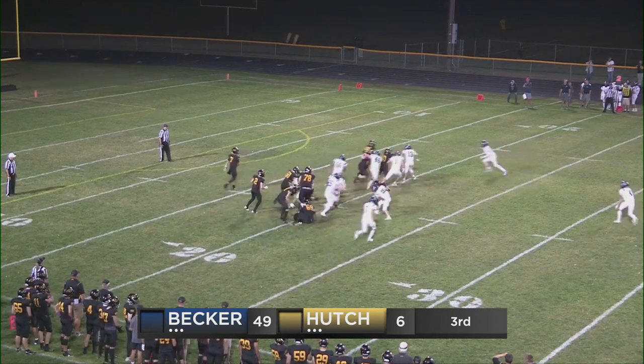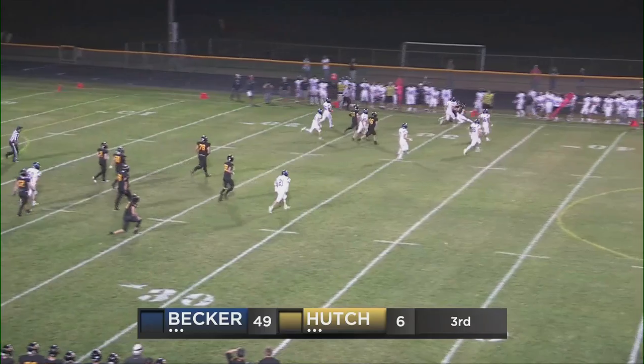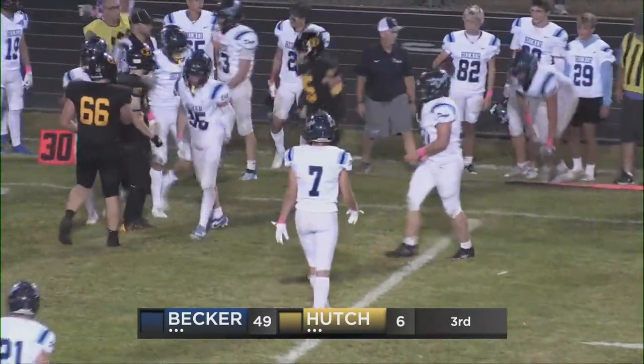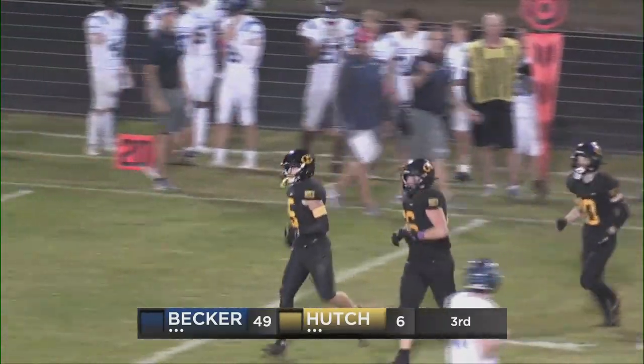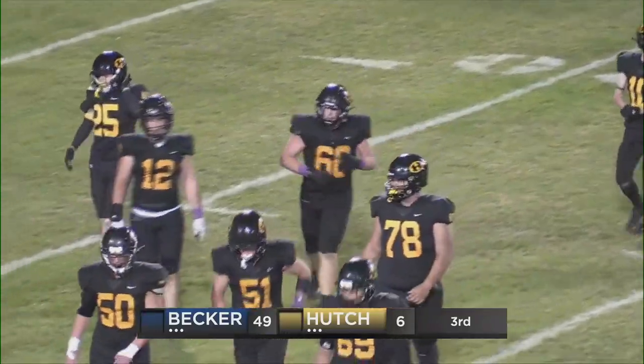And Rosberg is going to hand it off, second man through. This is going to be a handoff to Oscar Oddie. And Oddie takes it across the 30. He'll get a big chunk of it back and then some. And Princeton's going to remain undefeated. They beat Big Lake tonight 49-20.